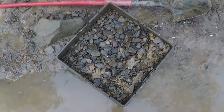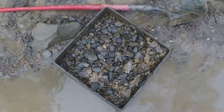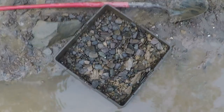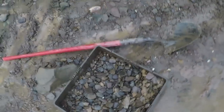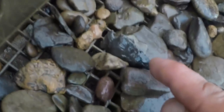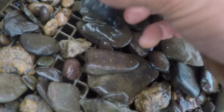All right, folks, I got up again early today, got out. It's just after the crack of dawn. I'm in West Virginia and I got a point. All right, looks pretty decent. It's right here. You can see it. It looks awesome, actually. See what we got.